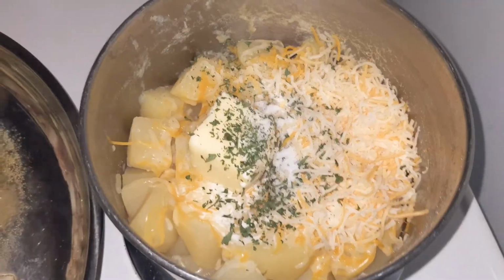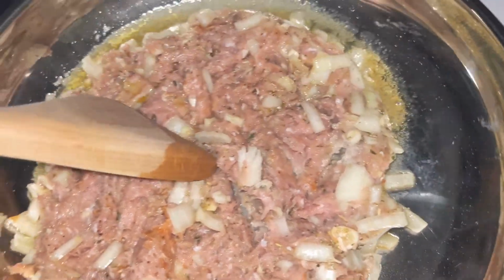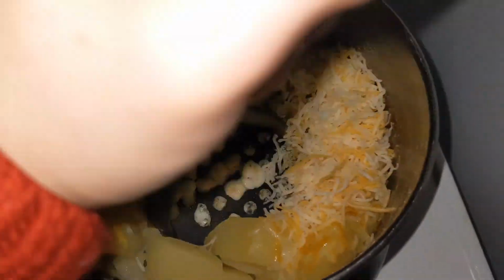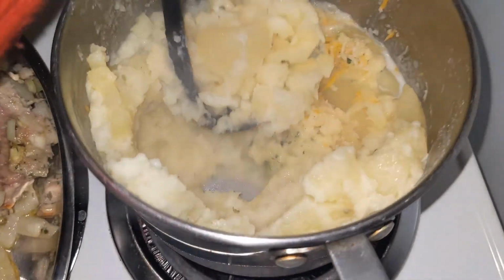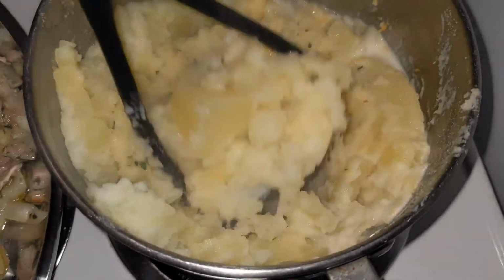Not a lot. Now, before we take the potato masher to this, for the love of God, do not forget about your ground turkey. And now we mash. You really want to get to know each other in the pot. Office reference. If you know, you know.